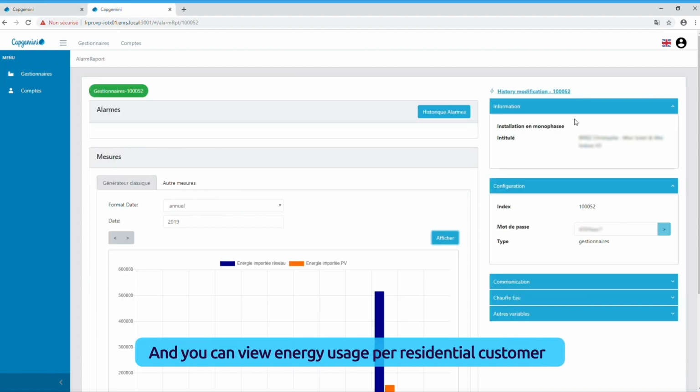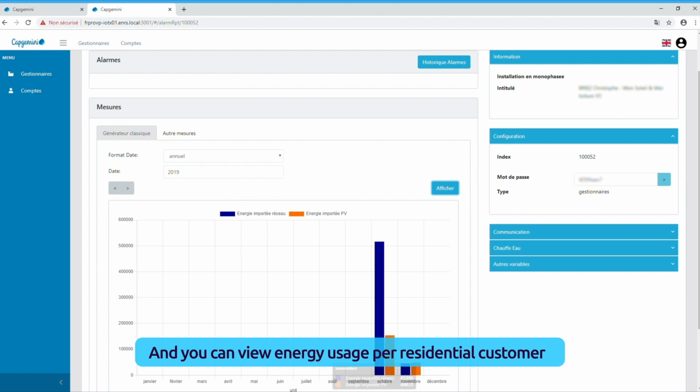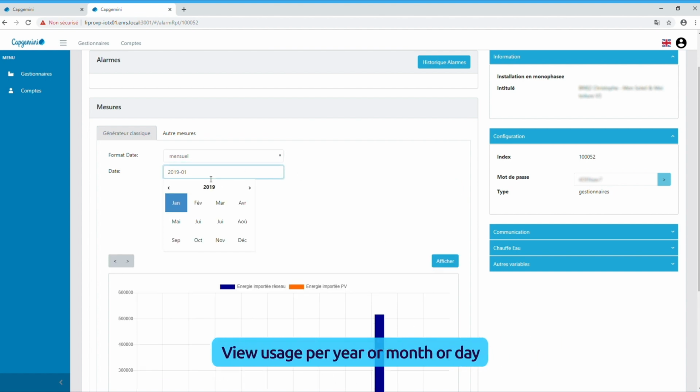View energy usage per residential customer. The blue bar shows energy from the grid and the orange bar energy from the solar panels. Customers pay only for what they use from the grid.